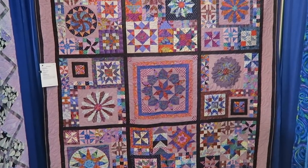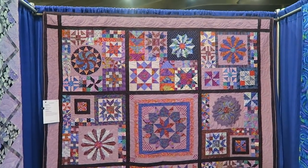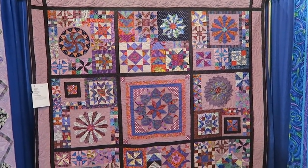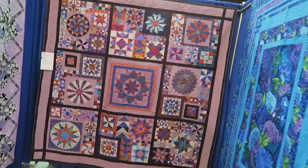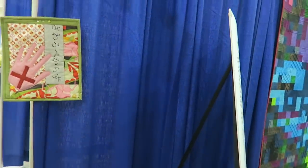You can actually do your sample blocks and just make larger blocks. Instead of worrying about the entire quilt, you're just making a space that's, say, 20 inches square. Pretty cool. Good way to use it up. And I love that one. I don't normally like sample blocks, but I love doing it. Okay, this one I recognize.